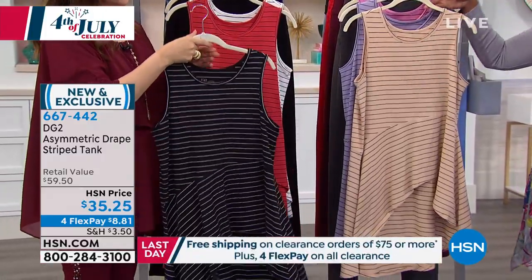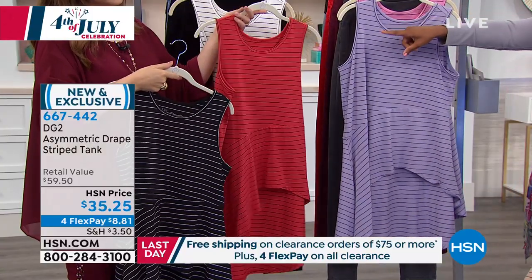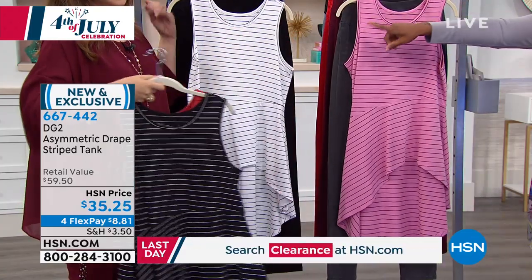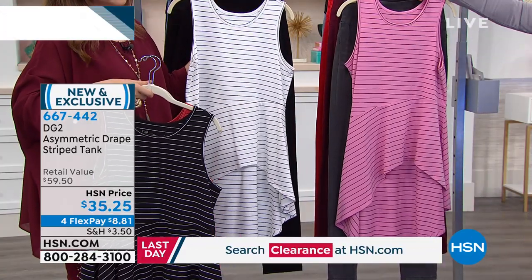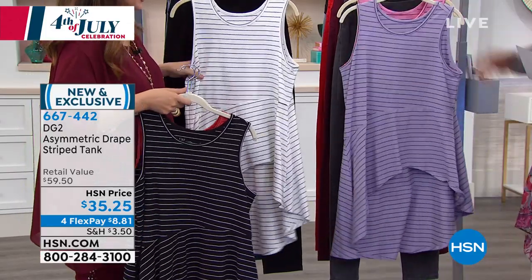Siobhan is showing it to you in black. This is the sand color. Siobhan has it in the, is that coral? That is coral. We also have it in lavender. We also have it in ivory. And then this one is rose. And all of the stripes, is it all black? It's black. Yeah. Really nice.